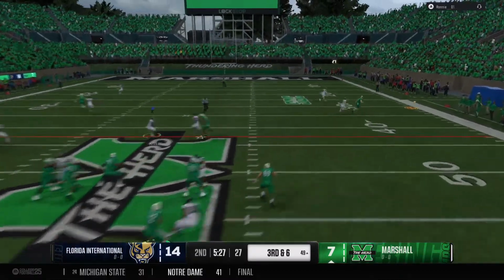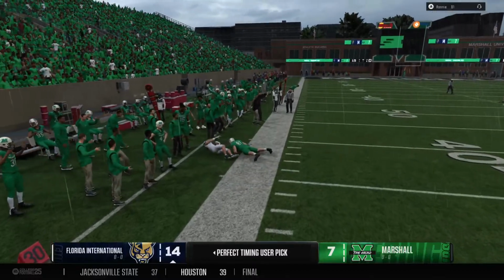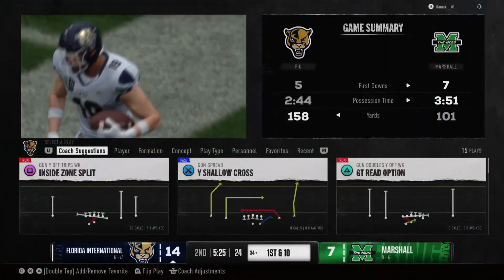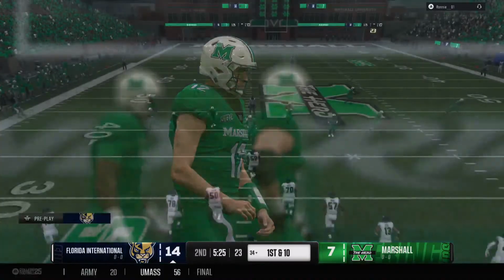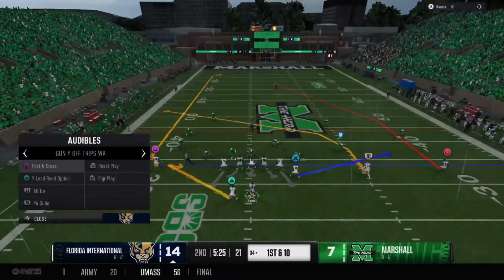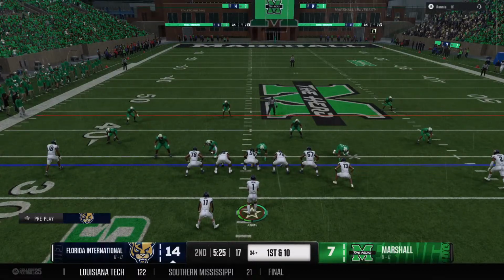From the gun, wants to pass. Fires and picked off. Rain, sleet, snow, sun shining, I don't care. I get interceptions. Give me that rock. FIU gets it back, and the Panthers will send the offense back onto the field.